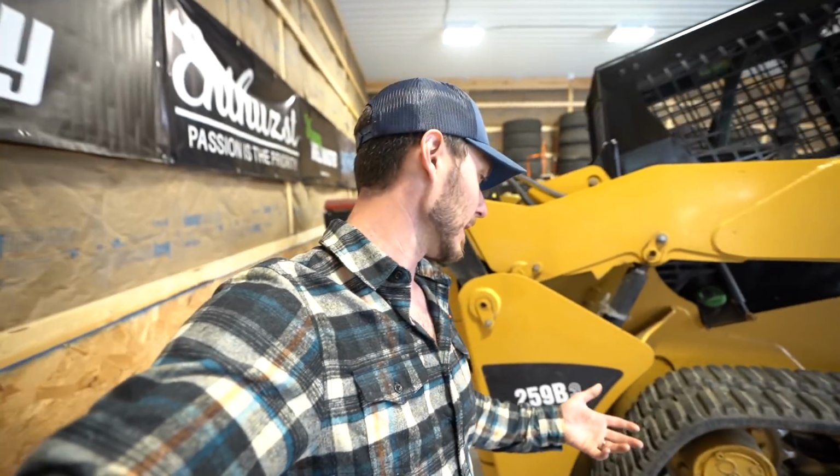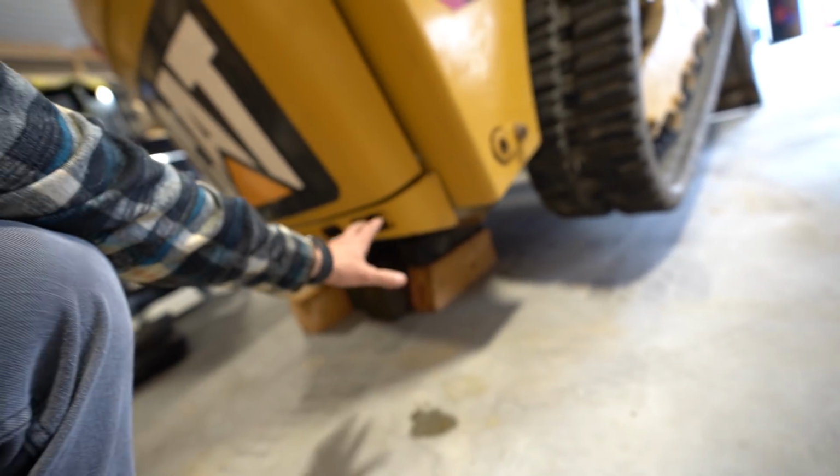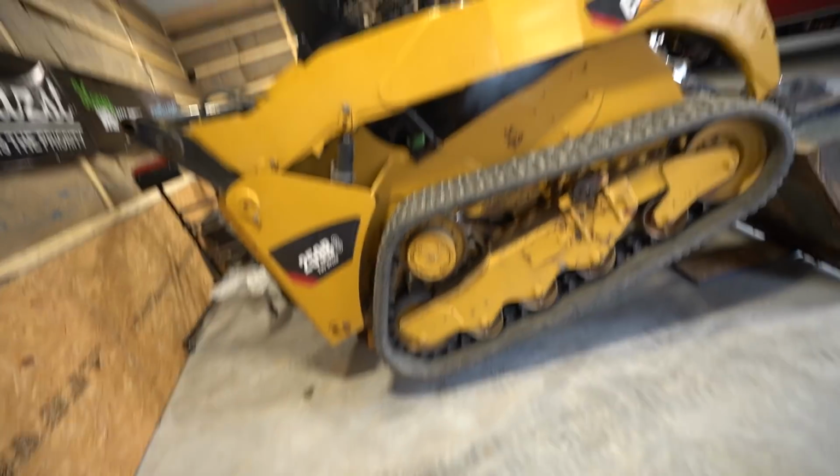But at the end of the day, we found that best practices are taking big pieces of wood on the back, actually putting them on the undercarriage, and then basically using the boom to lift the whole thing up off the ground. And that's exactly what we did.